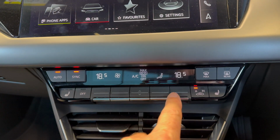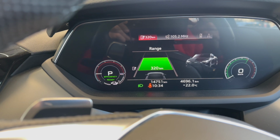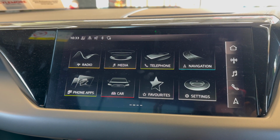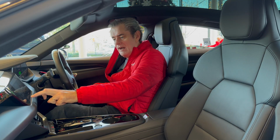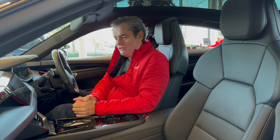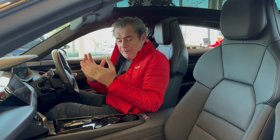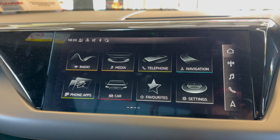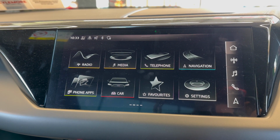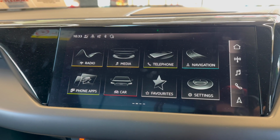Also notice, I didn't actually start the car when I got in, but everything's operational. That's because a lot of these battery powered vehicles come on their own when you just sit into the seat. If you're used to Audis or Volkswagen Group, you're going to be very familiar with the infotainment system. It's very easy to use and very simple to get used to if you've never used it before. And these are easy to charge, with charge ports on both sides here. So they're nice and handy to charge.